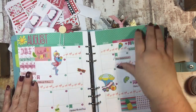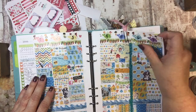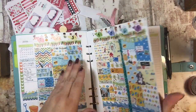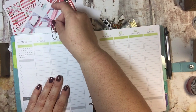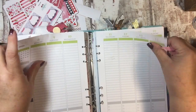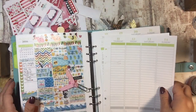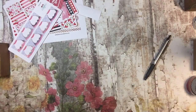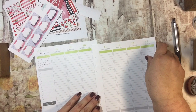So I'm going to give myself some slack on that, especially since it's been kind of a crazy week at work. Oh my goodness. So this is this week with the pretty summer theme. Now we are going to be doing the week of August 8th through 14th, as I have already said. And we are going to do a cherry theme.